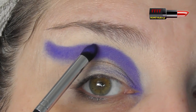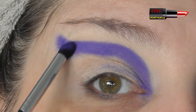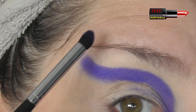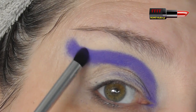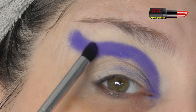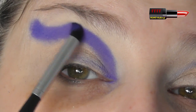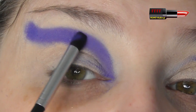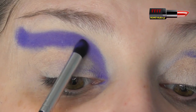Right. I'm just going to very gently do a little tiny bit. You can see I've got a lot of creasing here, which very often means that the shadow can go patchy just there, so I do have to be very, very careful. But I'm just doing very, very tiny circular movements just to blend all that blue together. Make sure we haven't got any patchiness anywhere.